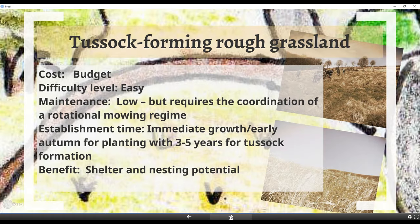So the maintenance is the key thing to consider if you are looking at having a rough grassland area, basically leaving it alone. But this needs to be communicated to your external land services. From the third year onwards, you'll be looking at rotational mowing and leaving certain areas uncut. So really a clear, well-communicated long-term maintenance plan will be key to the success of rough grassland.